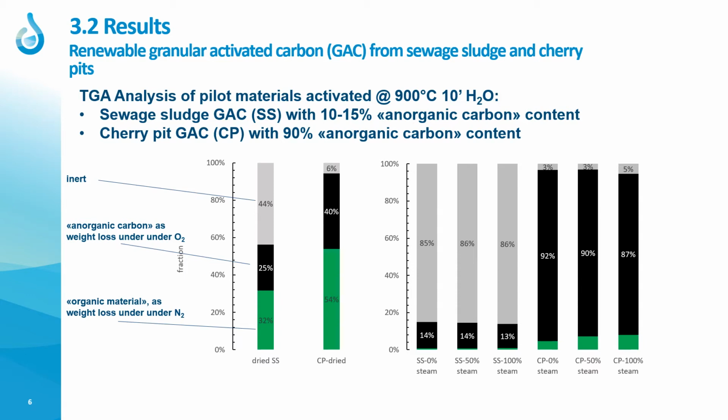Vice versa, in the case of cherry pit, the fraction of inerts actually decreases after activation and pyrolysis. This great difference in chemical composition results in strong differences in the production, for example the yield of the production, but also the performance of this GAC. They will have different density, different active surface, and different adsorption capacity.